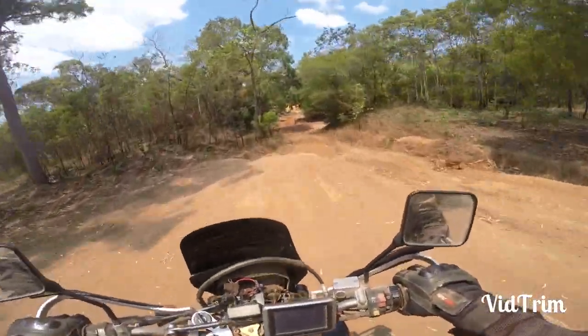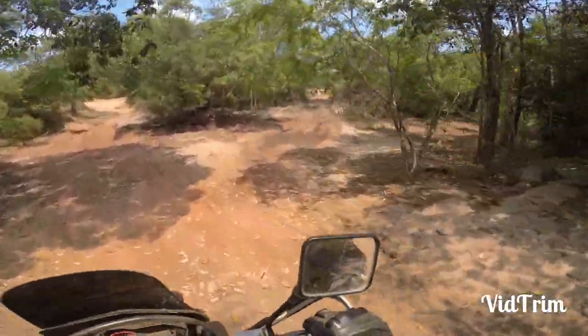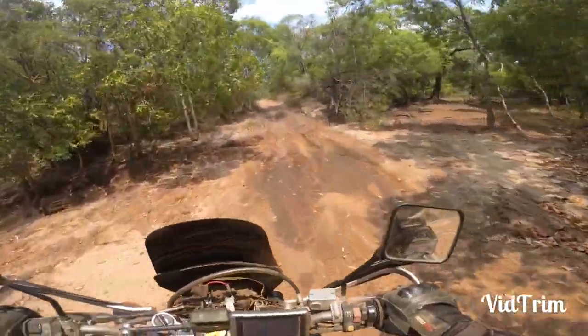Alright, where are we? This looks like a dry creek bed. I much prefer a wet sump myself personally. Yeah, I'll go this way.